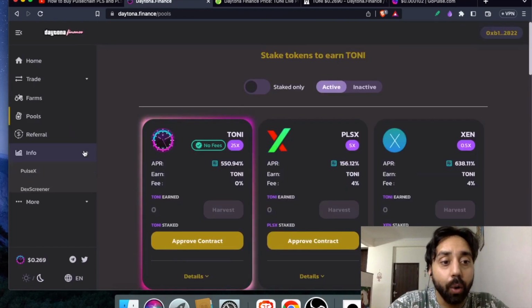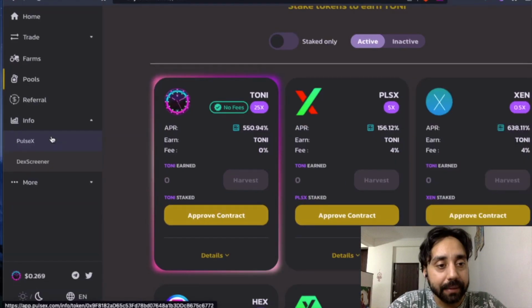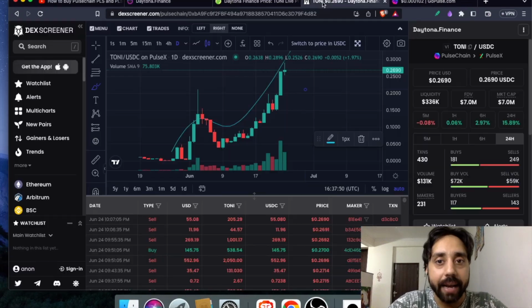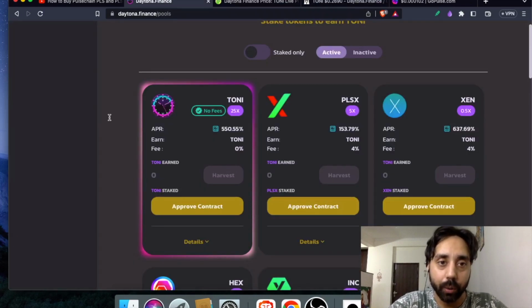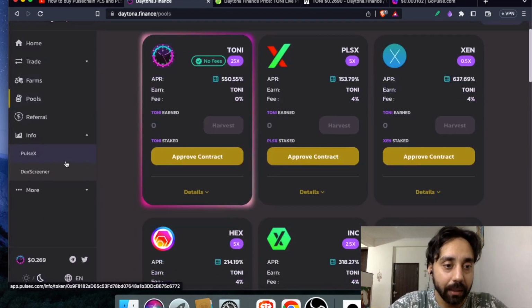For details, you can also go to this info option. You can see 2 options here. One is PulseX and the other is Dex Screener. Once you click Dex Screener, it will take you to this page, and here it will show you the current value of Toni token compared to USDC. So this is the accurate price. Moreover, you can go to CoinGecko and check the price of this token, but I prefer to go to this Dex Screener, which will give you the exact price of Toni token by Daytona. So that's how you can earn this token.